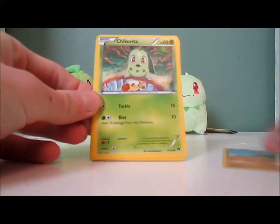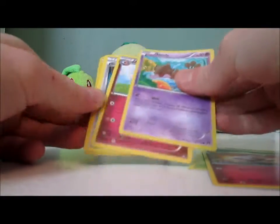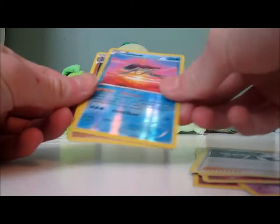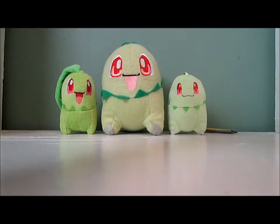We have Gible, Chikorita, Spritzee, I was just going to say Spritzee, I'm sorry. Skrelp, Aromatisse, Gyarados Spirit Link, Professor Sycamore, Suicune Reverse, and a Garchomp Holo. Nice. Nice, nice. Okay, I'm supposed to be putting all my good cards in a pile. There we go. Alright. And last pack in this video.